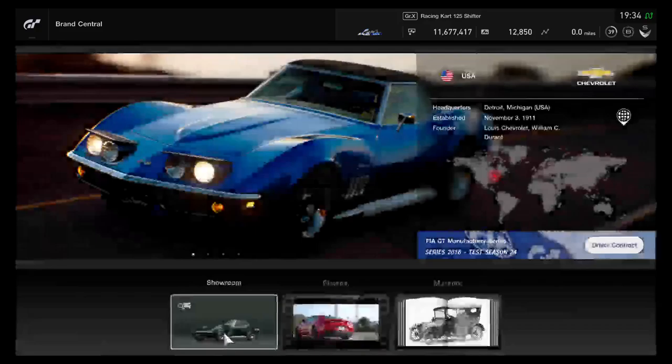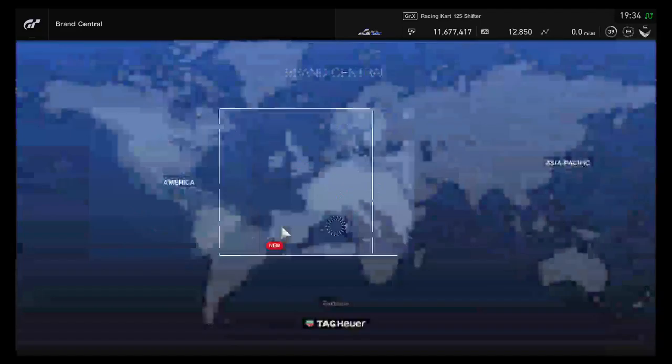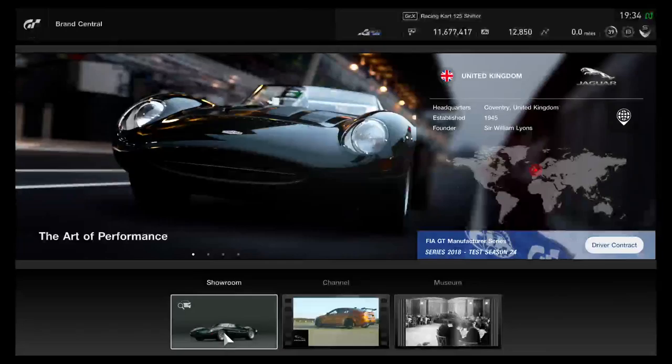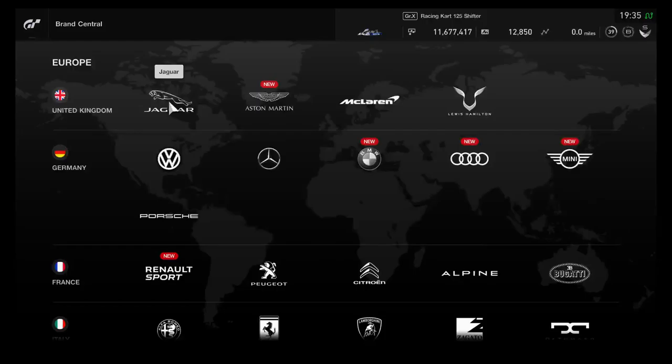Now let's check on Chevrolet. Nope. I bet Europe has all sorts of cool new rides also appearing. Now let's just check and see which one is going to be new. Nope, it's not on Jaguar, but hold on, just give me a little second to check on something.